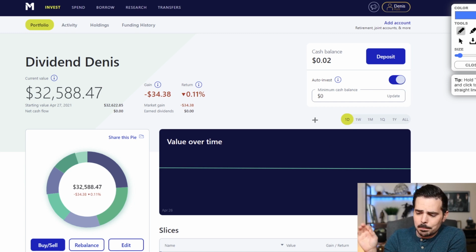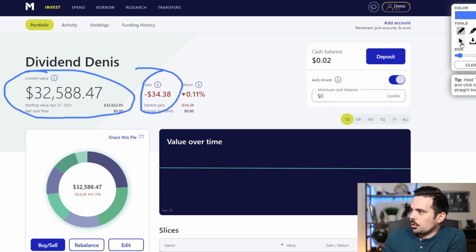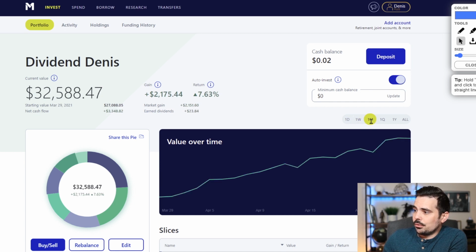It's been a little bit of time since I've actually updated you guys, but one really big thing with this portfolio is that I've started putting in even more than I have in the past, and that comes with increasing my knowledge on investing as well as a few other things. So you can see here my current portfolio is sitting at $32,588. If we look at the time markers here, over the last day we were down $34. If we go to the week, we're actually up $360 pretty much. If we go to the month, we're actually up almost $2,100.